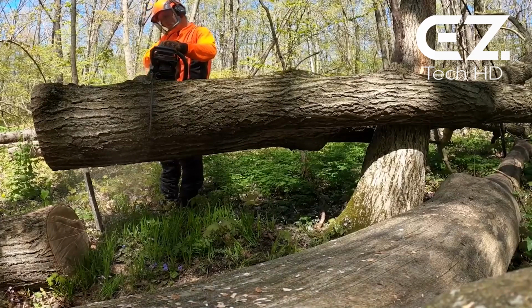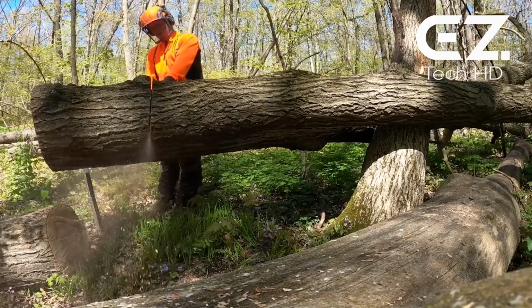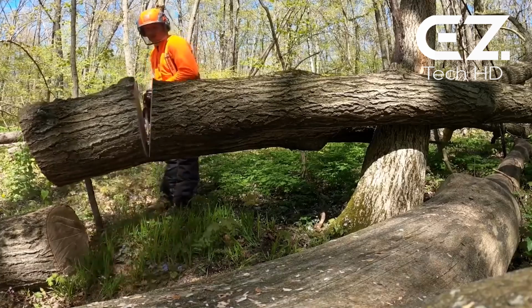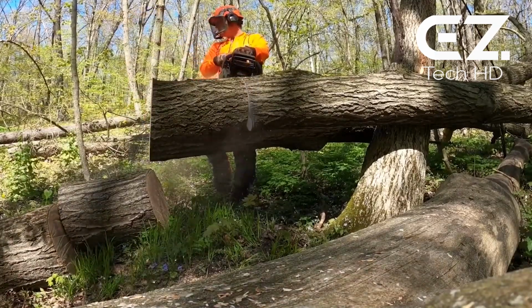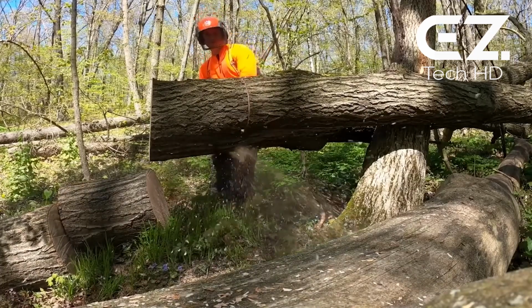With a cutting capacity of approximately 12 inches per second, chainsaws represent a perfect blend of efficiency and precision, processing trees at a rate of about 30 to 35 trees per hour.